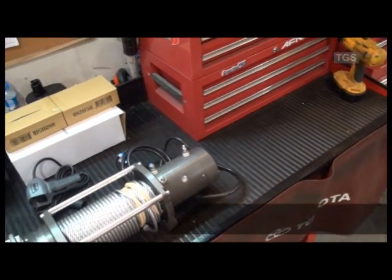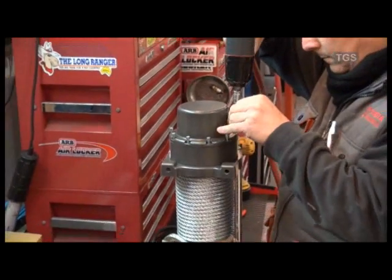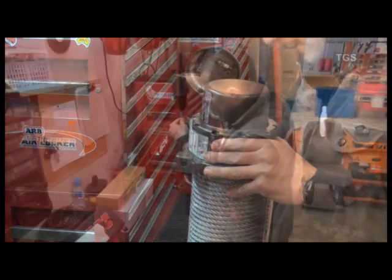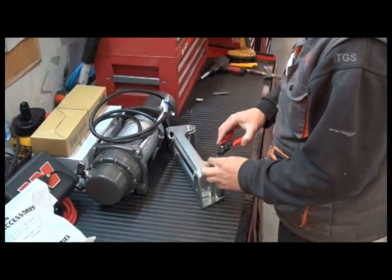The TGS range of bull bars are designed to allow installation of a winch, extra lamps and mounting points for communication antennas. There is also provision for secure and safe use of a high lift jack. When fitting a winch, it is sometimes required to move the position of the operating lever to gain better access.